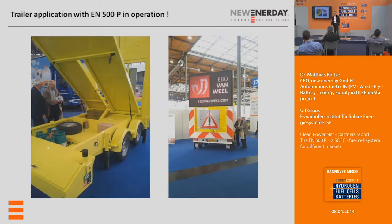And finally, we have a running system on booth 30. You can see a 500 watt system running on such a traffic trailer, supplying this display. You can see here the fuel cell. You can see the gas bottles, 4 gas bottles with a total of 20 kilograms of propane, and with this installation the system is able to operate 1 month completely autarkic.